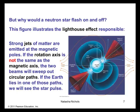But why would a neutron star flash on and off? This figure illustrates the lighthouse effect responsible. So we have strong jets of matter emitted at the magnetic poles. If the rotation axis is not the same as the magnetic axis, the two beams will sweep out circular paths. If the Earth happens to lie in one of those paths, then we will see the star pulse.